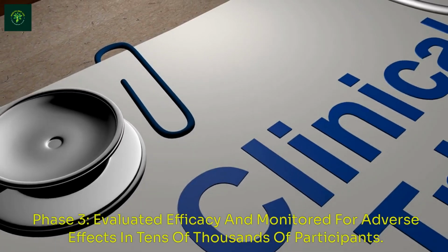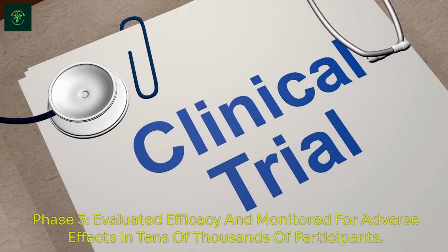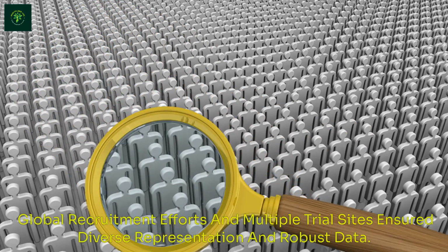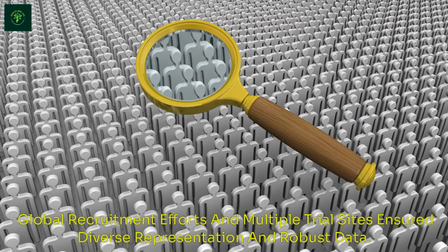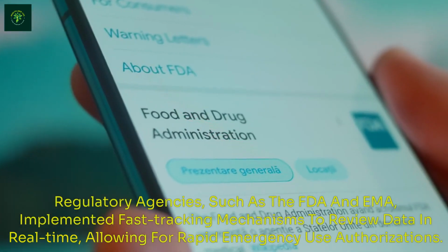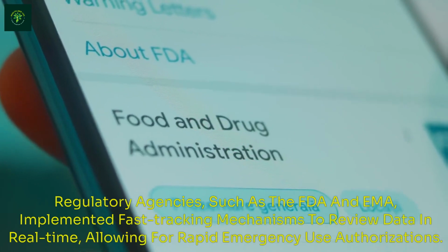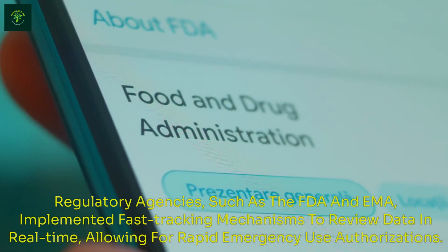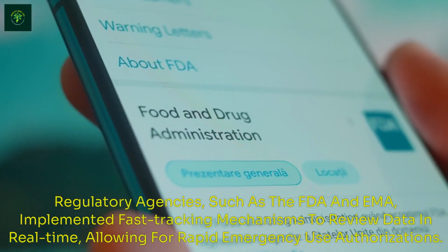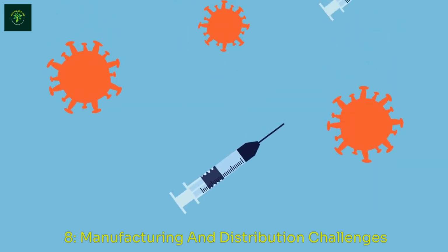Phase 3 evaluated efficacy and monitored for adverse effects in tens of thousands of participants. Global recruitment efforts and multiple trial sites ensured diverse representation and robust data. Regulatory agencies, such as the FDA and EMA, implemented fast-tracking mechanisms to review data in real time, allowing for rapid emergency use authorizations. 8. Manufacturing and distribution challenges.